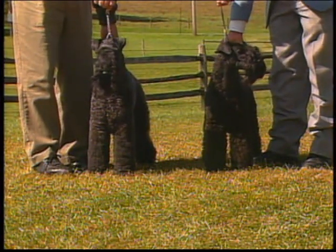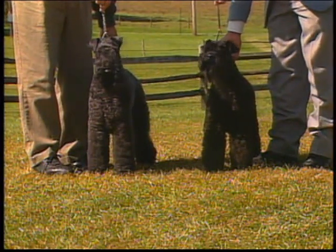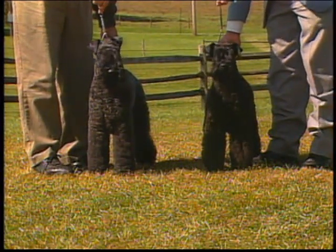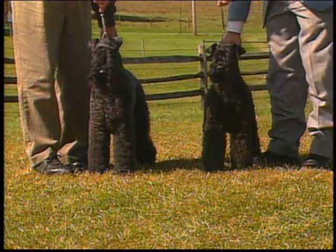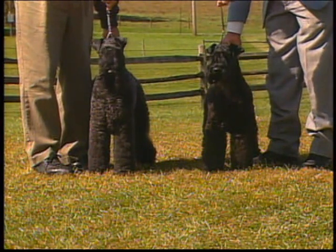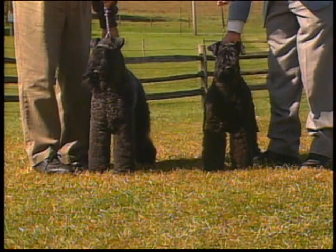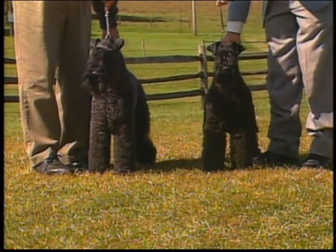It should not extend to a dog over 20 inches or under 17.5 inches, or to a bitch over 19.5 inches or under 17 inches. The minimum limits do not apply to puppies. Dogs will weigh from 33 to 40 pounds, with bitches weighing proportionately less.